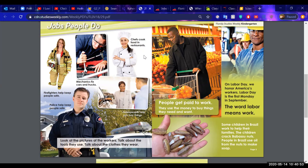So a chef might use tools like a spoon or a knife or a spatula. They also might use tools like a stove or an oven or a grill. Those are all examples of things that chefs use. Now let's look in the bottom left corner.